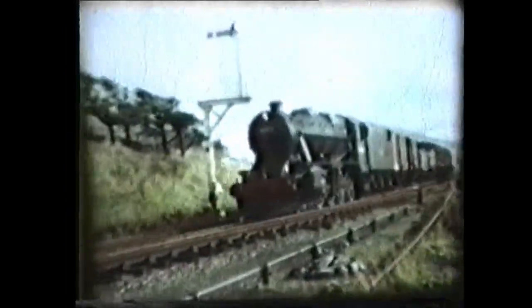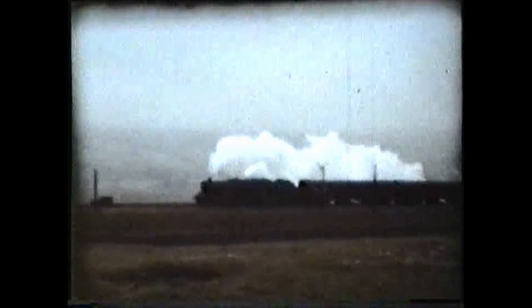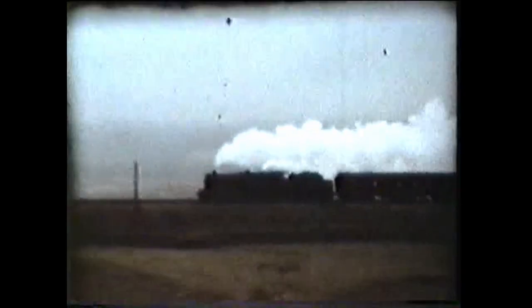Class 8F 48622 passing through Dent Station with a northbound fitted. Class 5 approaching Dent Head with the Lime train. Jubilee Colliery at Selside with a Leeds-Glasgow on a wet rainy day. Class 5 passing Stainforth Sidings with a down freight, an excellent view of the quarry as a backcloth. An 8F crossing Cherry Tree Bridge with an up freight. Standard 4MT 75028 near Cherry Tree with a local goods.